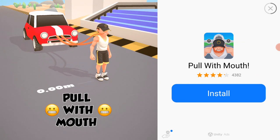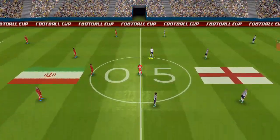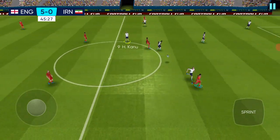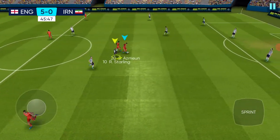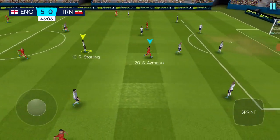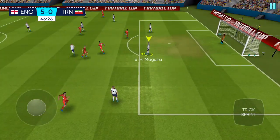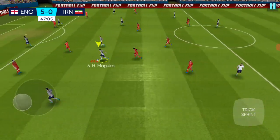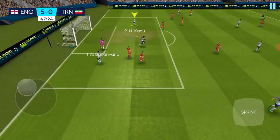We will find out in full time. And here we go. Full time has begun. Ireland's got the ball. Taremi. Oh, Azmoun, nice passing there. Oh no, Azmoun with the ball. I think Azmoun's gonna score. H. Maguire, that's my boy. Maguire, very good. Oh, here we go.